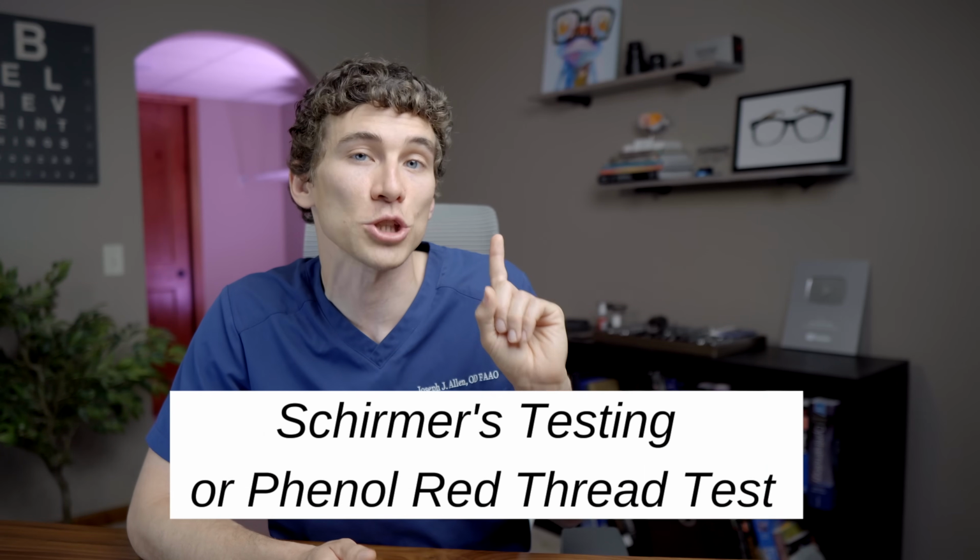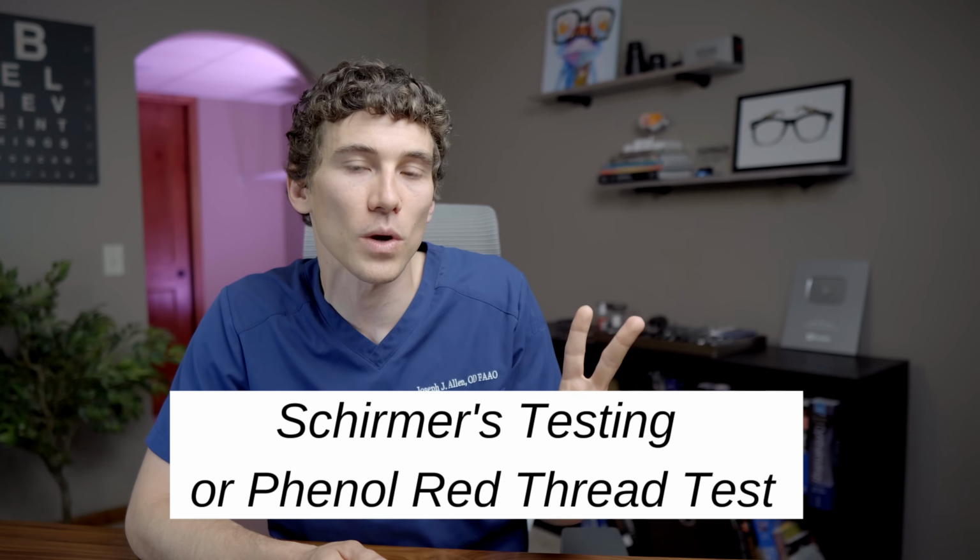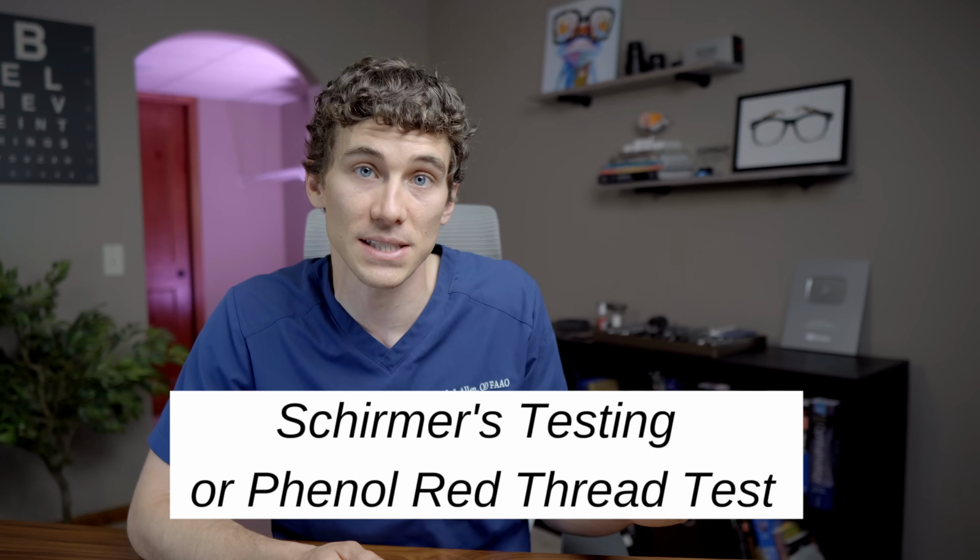This is either through what is called Schirmer's testing, or another one which is called the phenol red thread test. However, the phenol red thread test is no longer being manufactured, so you may not see that anymore. But in general, Schirmer's testing is where your doctor will put a special piece of paper on the lower eyelid, and then that will absorb tears for a certain amount of time.